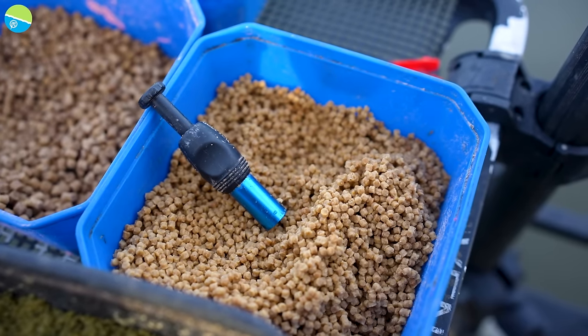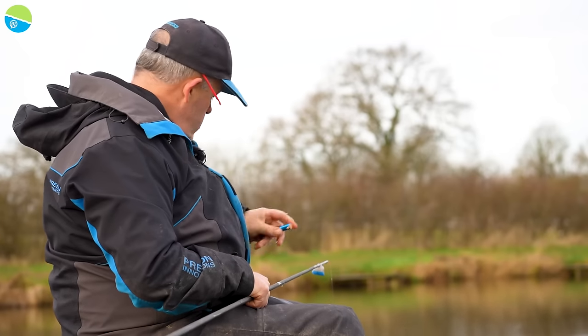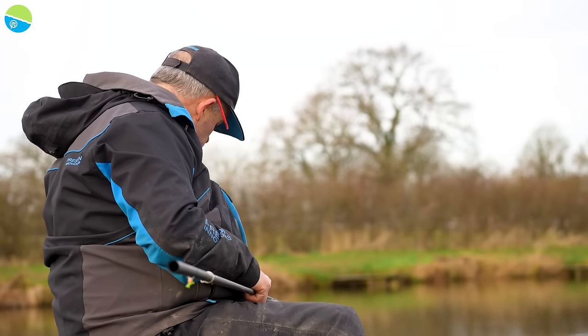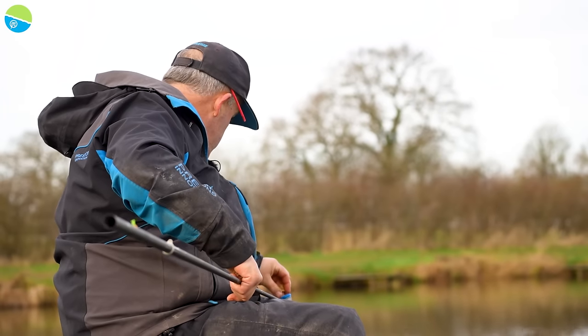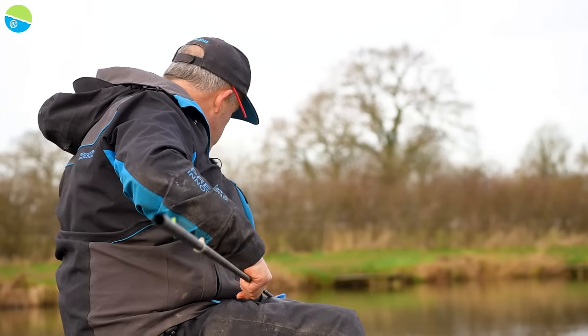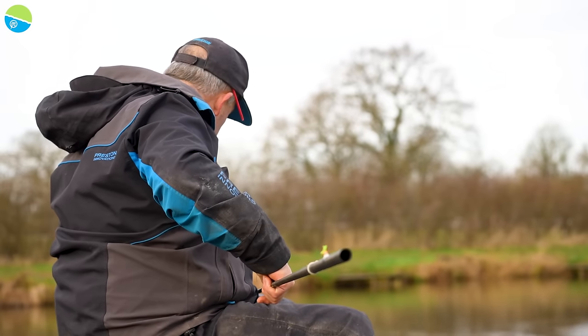So let's get that. I'm using the biggest punch out of the punch kit. I just push that down, and that comes out like a sort of 12mm pellet. And you put that in. A couple of expanders, pro expanders on the top. Only like 4 or 5.